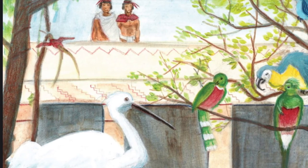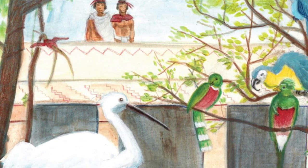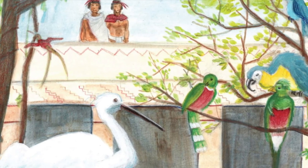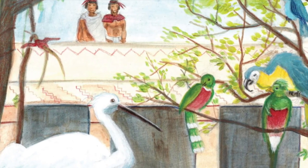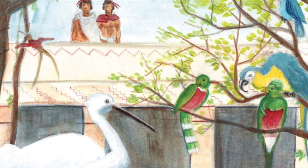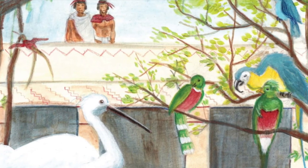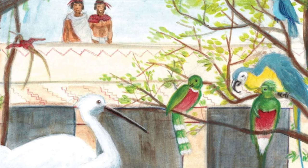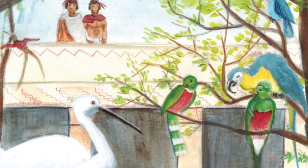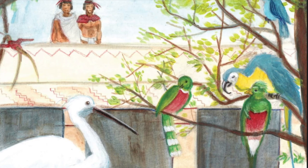Also, inside the palace are 10 pools of water. Some of the pools are of salt water and some are of fresh water. In each of the pools live different kinds of birds. The birds that need salt water live in the saltwater pools, and the birds that need fresh water live in the freshwater pools. Each type of bird is given the type of food that it likes best, whether it's worms, maize, seeds, or fish. The royalty here are able to just look out a window and be amused by the birds in the various pools.